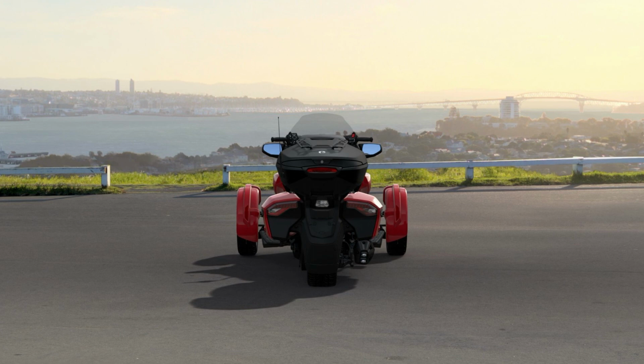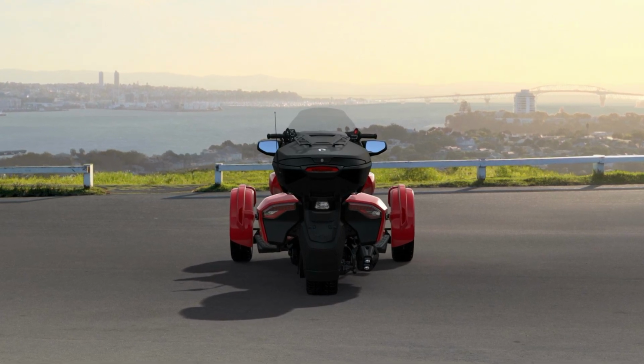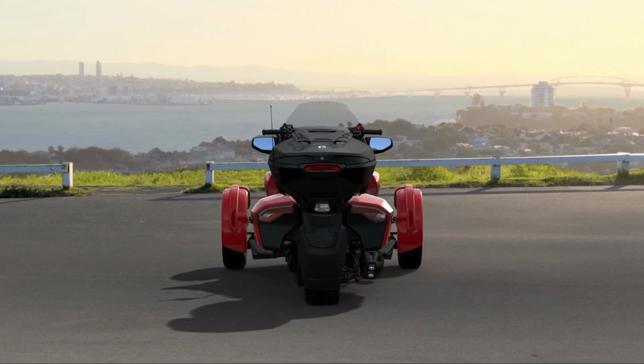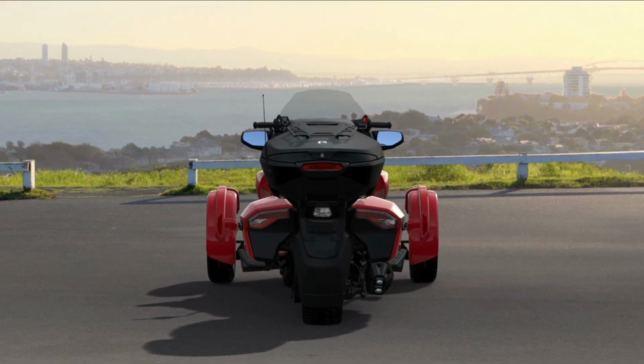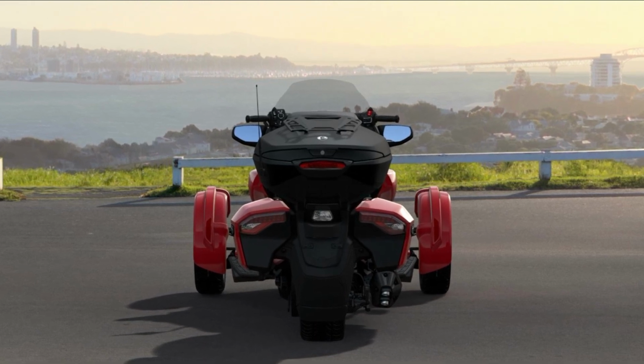The special edition of the Spyder F3 Limited only comes in one color, an unmistakable plasma red that makes it pop right out of the 2022 lineup of Can-Am vehicles. You can pick up this once-in-a-lifetime Can-Am, for it might be marketed as a limited model, but Can-Am's 2022 model lineup just wouldn't feel complete without a beast like this.